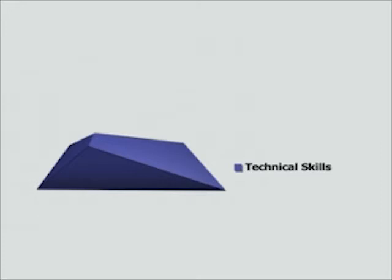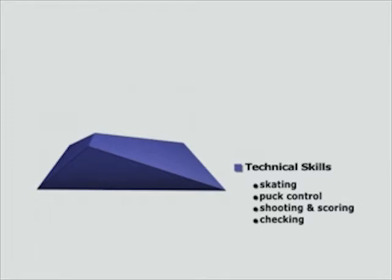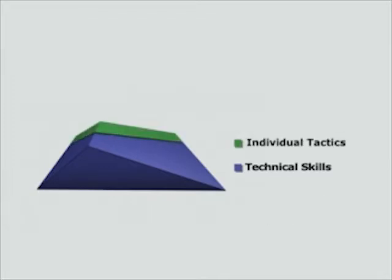Encompassed within this level are the skills of skating, puck control, shooting and scoring, and checking. After demonstrating the ability to execute the technical skills, players can then progress to the next level, individual tactics, where they begin to develop their read and react skills, otherwise known as hockey sense.